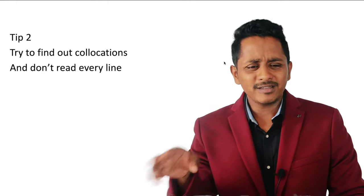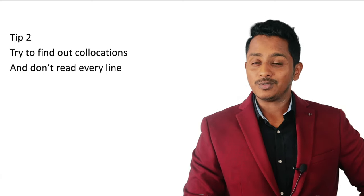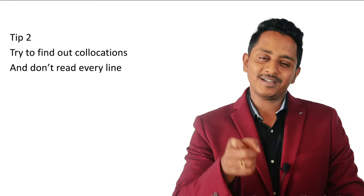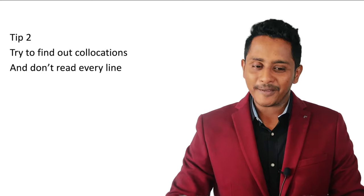Don't simply read everything. Try to find collocations. If not grammar, is it based on collocation? If not collocations also, then you read. Your first priority is not to simply read. The first priority is to check grammar. Second priority is collocation. Third, the least priority, is to read everything with the brute force technique.